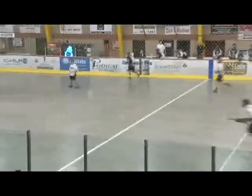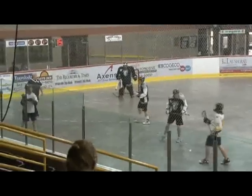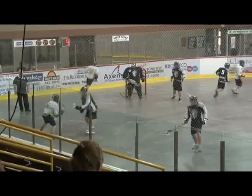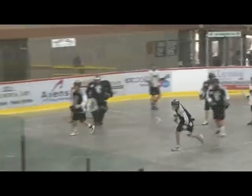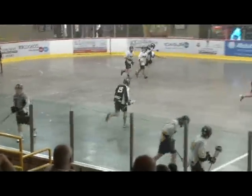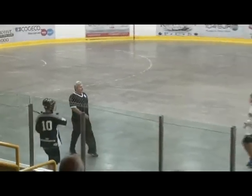Number 10, Fawcett. Back to Fawcett. Fawcett walks in, shoots. All right, and now Kingston has possession of the ball.